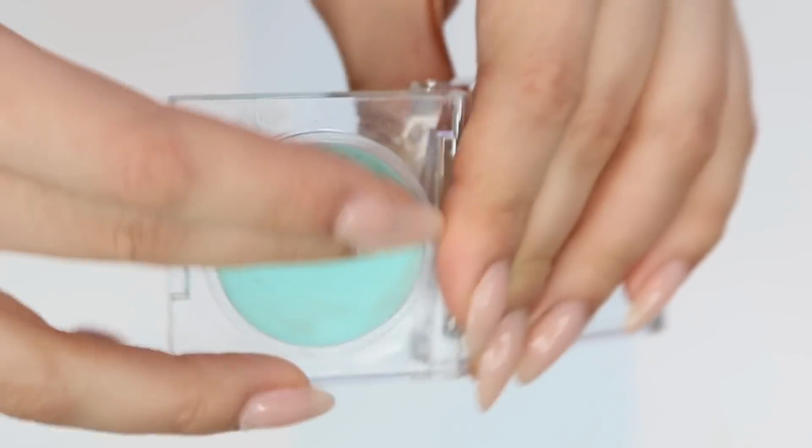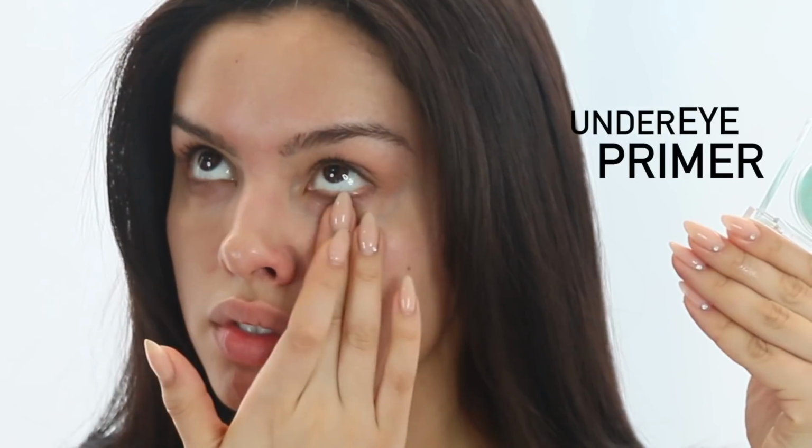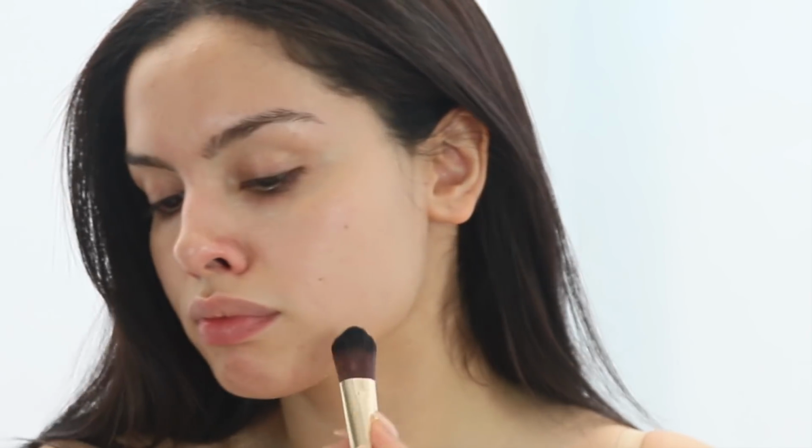One of my favorite tips I ever heard about makeup was if you have a lot of hydration in the skin, you can add a lot of makeup. So if you want to add a lot of powder, a lot of cream, a lot of foundation, then you need to make sure you're super hydrated. I'm using a hydrating primer and an under eye primer underneath the eyes to fill in fine lines. This makes the under eyes look plump and beautiful.